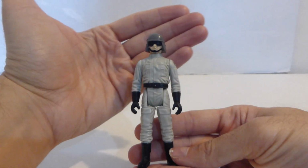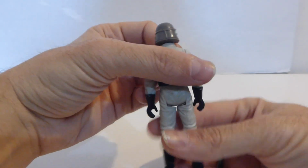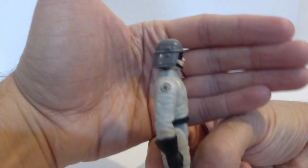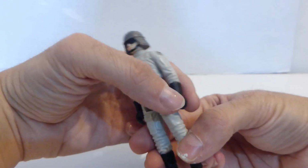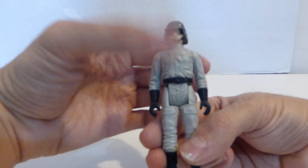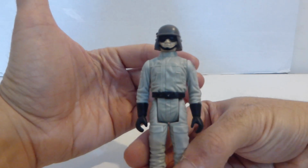It's a Return of the Jedi AT-ST Driver, made by Kenner in 1983. It's in really good condition. It's still got its shoulder emblems intact on both sides. The gloves are still good, and there's lovely black matte paintwork on the boots as well. There's a little bit of a blemish on the belt there, but that's quite common, as paint is often missing on the belt.